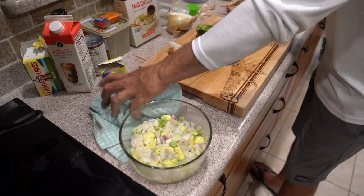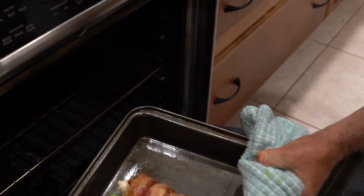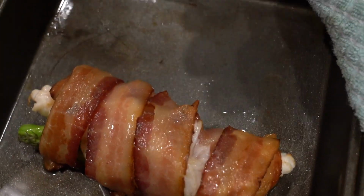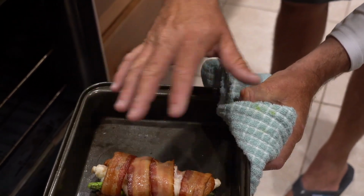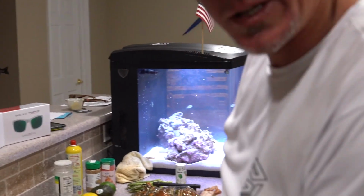All right, the little lobster bacon roll is done. Y'all look at that. Now if I would have wrapped it in bacon and cooked it all at once, the bacon and the lobster would not both be done. Now the lobster's just right. But can y'all smell it?